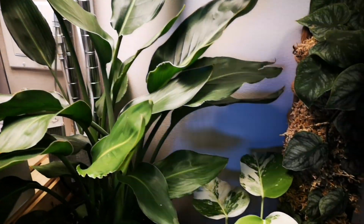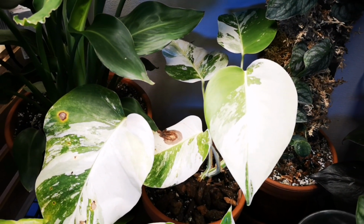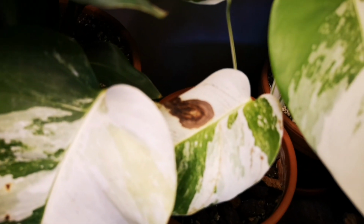Okay, and then if we look down, this is my Monstera Elbow. And you can see we had a little difficulty with that white leaf there.